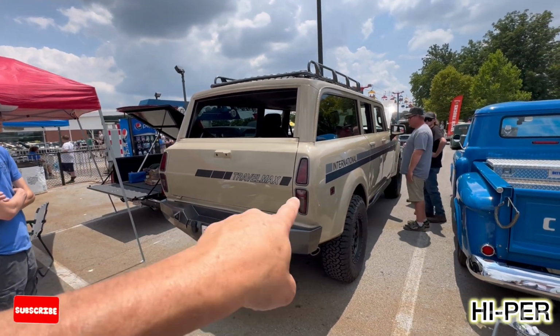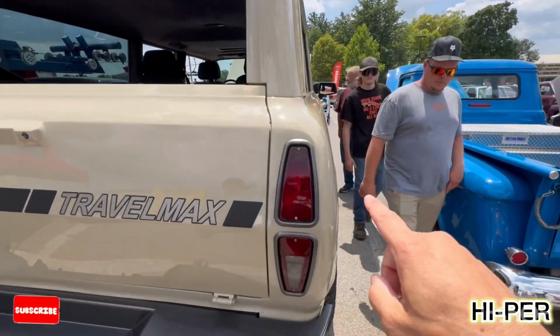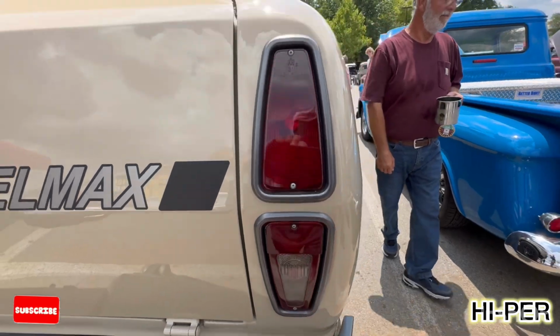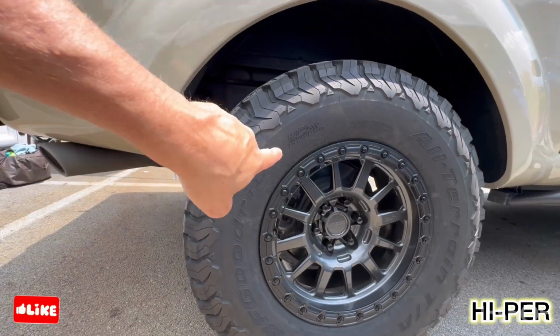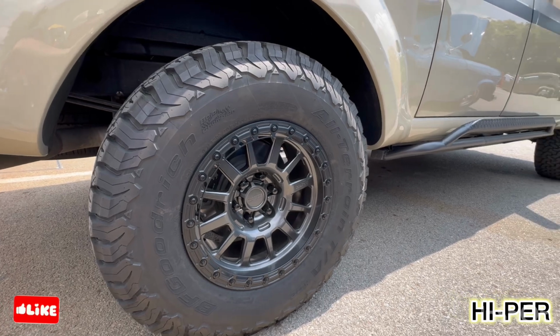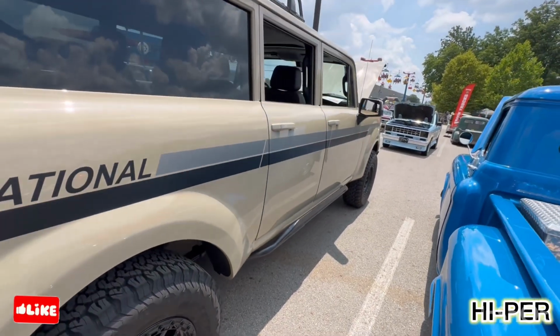A lot of 3D printed stuff. You can see taillights, I think those are 3D printed. But they are International Harvester. There's the emblem for International Harvester. We got these beadlock big monster tires on this thing. 305/70R18s, these look like they're 35s. You can see the rock rail. Just incredible.